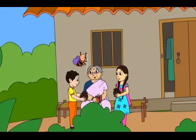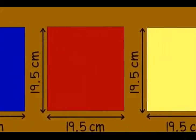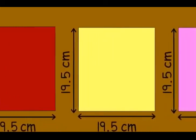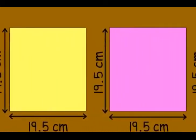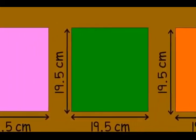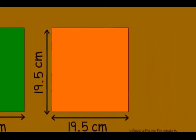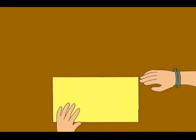Okay, just listen to me carefully and keep doing the steps just the way I do it. I will also help you do it. Soon your beautiful cube will be ready. Look here. I have cut out 6 square papers. The size of each of them is 19.5 centimeters. Now, I will tell you what to do and you can do it along with me. First, fold the paper into 4 equal parts.